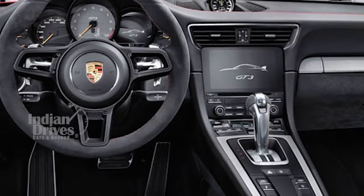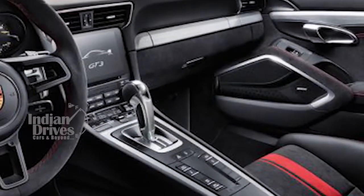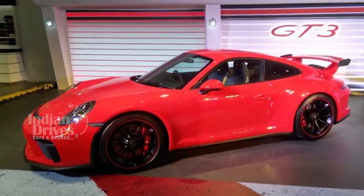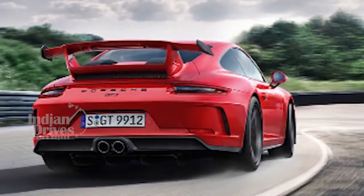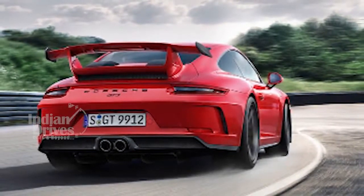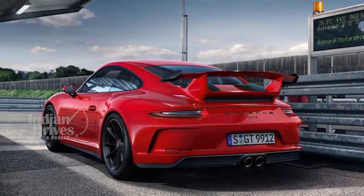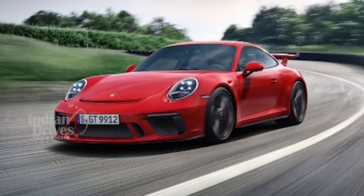Transmission-wise, you have the option of choosing either the 7-speed PDK automatic transmission or the more exciting 6-speed manual gearbox. With a near-perfect power-to-weight ratio, the 911 GT3 can hit 0 to 100 kmph in 3.4 seconds on the automatic with a top speed of 318 kmph. The 911 GT3 manual, on the other hand, takes 0.5 seconds more to do the 0 to 100 kmph sprint but has a higher top speed of 320 kmph.